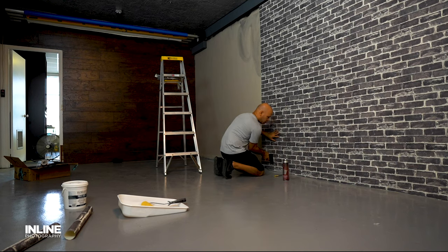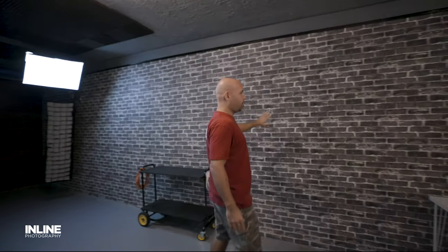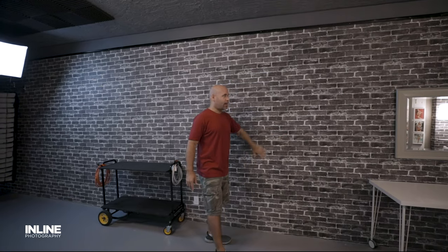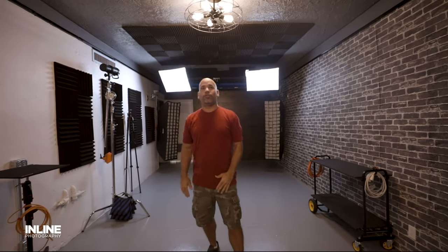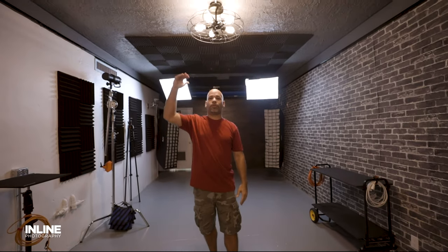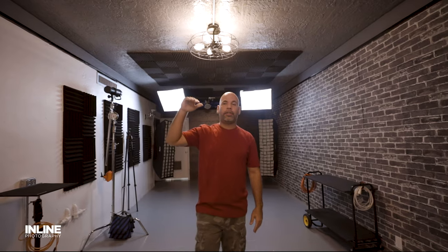You saw the actual wallpaper going up, which in photography actually looks good because it doesn't have any shine. It's a matte finish. And from a distance, it actually looks like it's real brick, and it really isn't, it's just wallpaper. Now, as far as this location, you saw all of the drop ceiling. I wanted to get that extra foot or foot and a half of clearance. So I took off the actual drop ceiling that was there. I took off all the cabling, everything that was there.